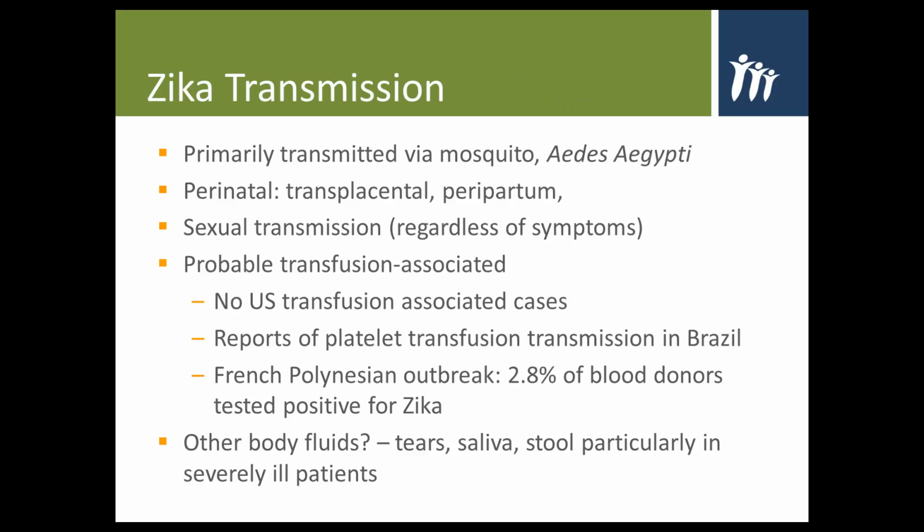So you're all aware that Zika transmission is primarily via mosquito, and here it's mostly Aedes aegypti. We don't have Aedes albopictus here, but Aedes aegypti is the primary vector. It also occurs perinatally, transplacental, and peripartum, and through sexual transmission. Important to know that it does not matter if the person is symptomatic or not. It can still be transmitted sexually, but it is mostly from male to female. There is probable transfusion-associated Zika. We haven't identified any in the U.S., but there's well-documented transmission via platelet transfusion in Brazil.